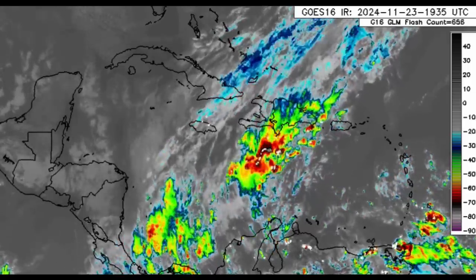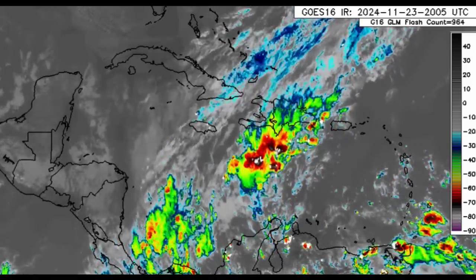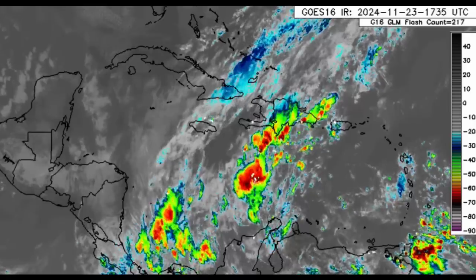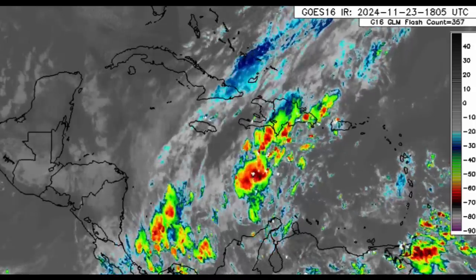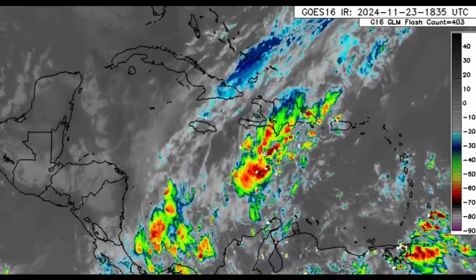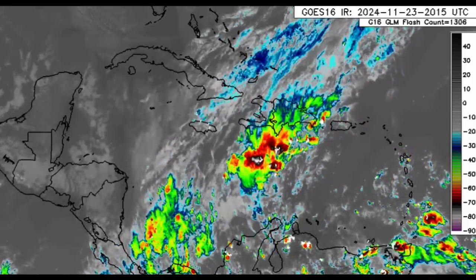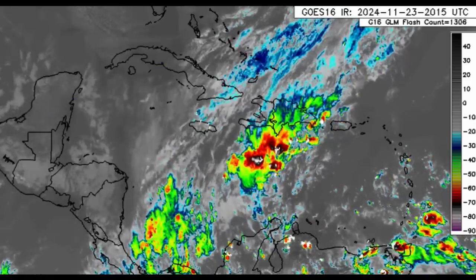Bit of moisture seen in the southwestern Caribbean as well, and then towards the Lesser Antilles, as I said, a second trough is in that area. So that is resulting in an increase in rainfall and thunderstorm activity within the vicinity of Trinidad, Tobago, even for the Windward Islands especially. Going further up north to the Leeward Islands, parts of the Virgin Islands, there isn't as much activity. And then behind that frontal boundary, we've got some cooler air coming down, and there's not as much action there in terms of rainfall.